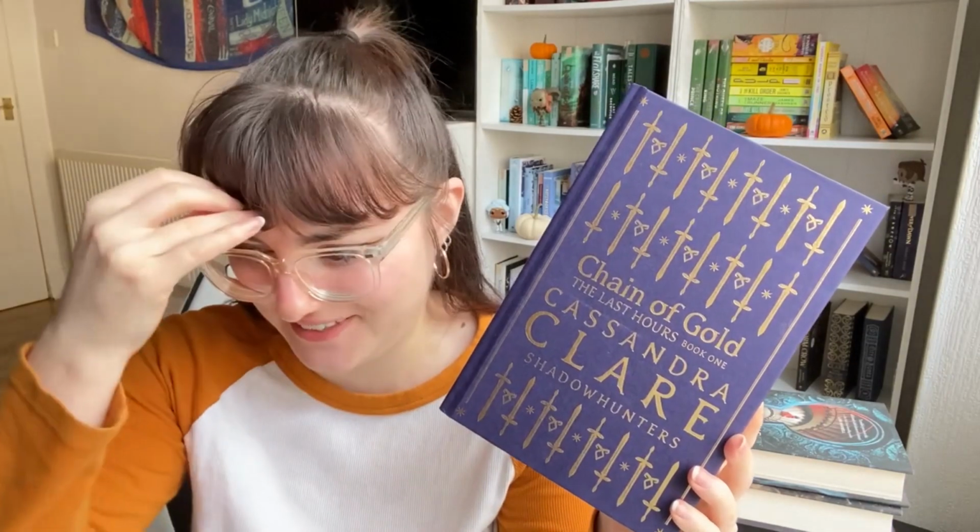I unfortunately did not manage to get this one from Waterstones, so I was trying to get this secondhand at a more reasonable price because these tend to get sold for crazy prices. So I did manage to get this one for a fairly okay price, and I'm very happy to have it in my collection. And unfortunately, I have not gotten to Chain of Gold yet, but it is my mission to read Chain of Gold at the start of 2021, which also feels crazy to say, 2021, like what? But yeah, Chain of Gold.